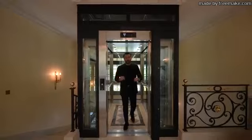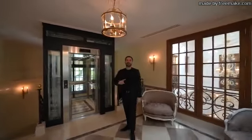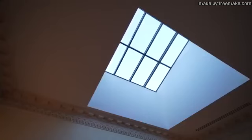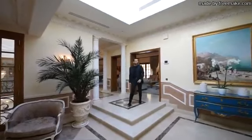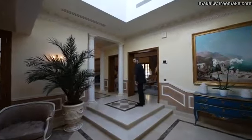All right, everyone, here we are on the second floor. I wanted to showcase everyone one more time this is the glass elevator that we have, and here we are at the landing. Beautiful natural stone floors. We got a massive skylight above us, bringing natural light to the landing of the second floor. We have the primary bedroom suite on my left-hand side, but first I want to take everybody here.